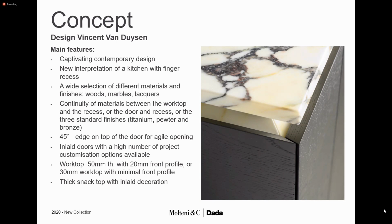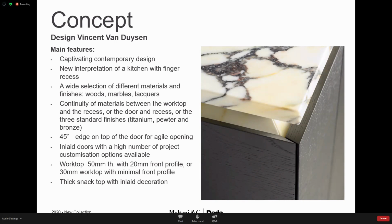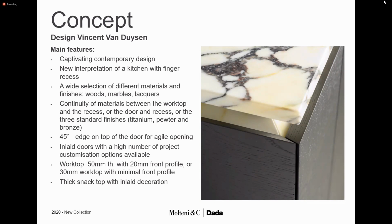Main features, strength points of this new concept kitchen: captivating and contemporary design, a new interpretation, as I said, of the kitchen with the finger pull, wide selection of different materials, woods, marble, lacquers, and in this way we can decide how to give continuity to the countertop or to the panels, or decide to create a breaking down between these situations with the titan, pewter, and bronze profile all around these kitchens. New kind of 45 edges on top for an agile opening, inlaid door, but as I said, we can choose the panels without inlay in order to give an extremely clear graphical aspect to the kitchens.